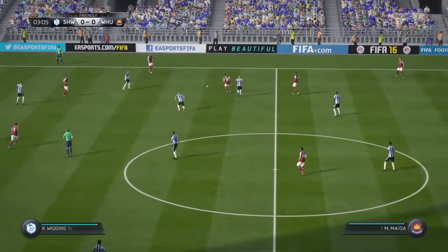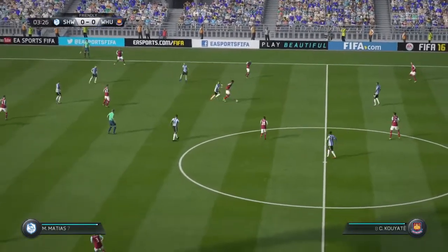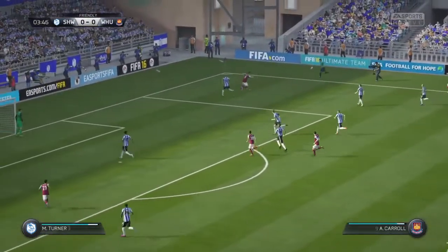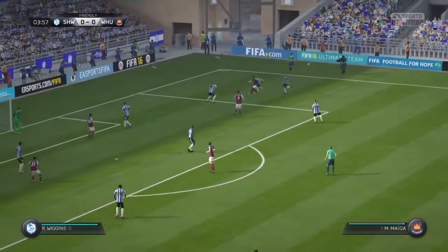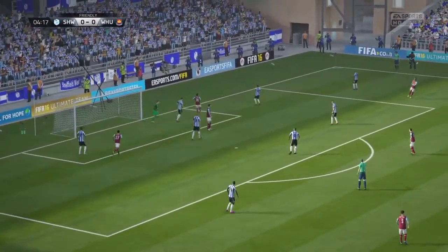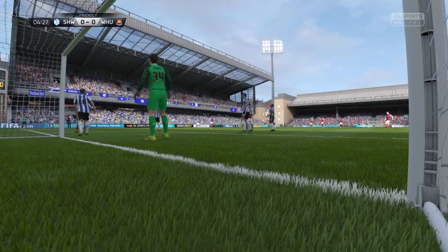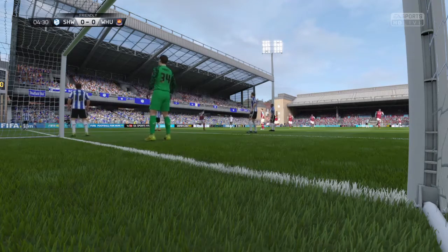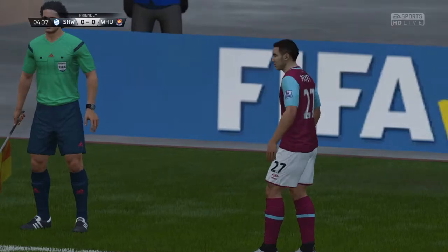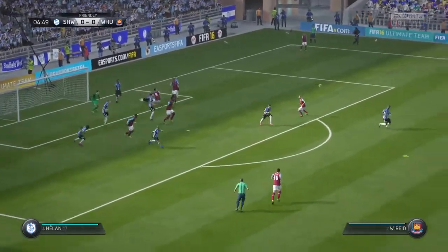Sekou Kouyaté. Reid. Noble. Carroll. Real good contest between these two as they jostle for possession. Played into the middle and hung up for Andy Carroll. Well, it's out for a corner. No nonsense defending from him.